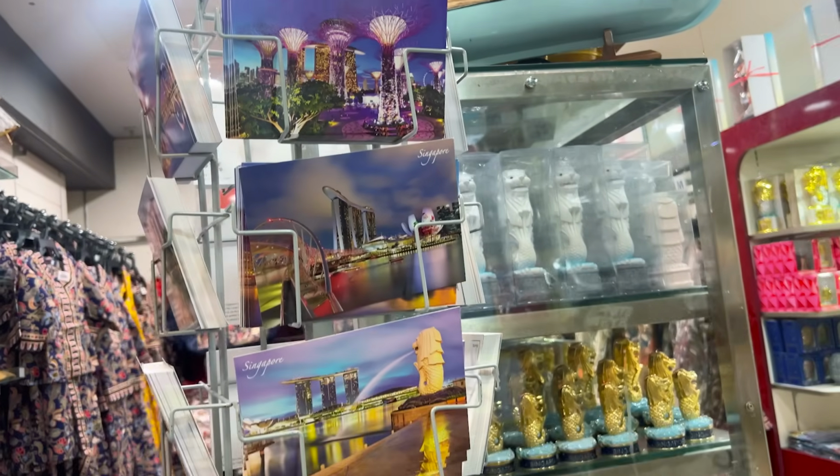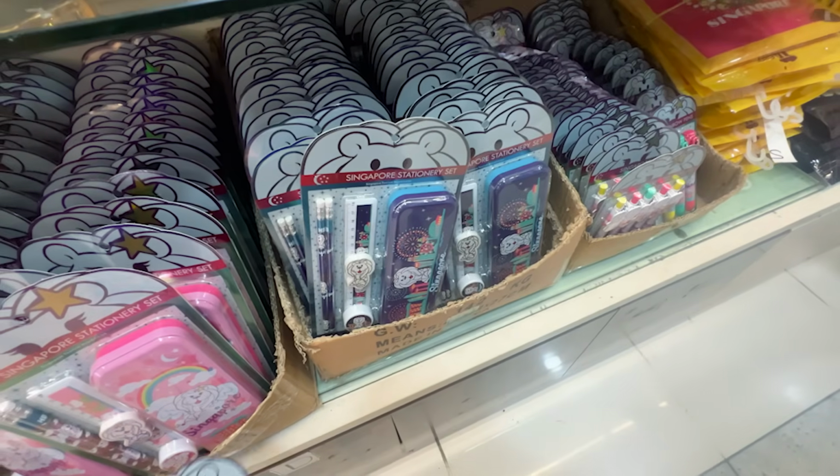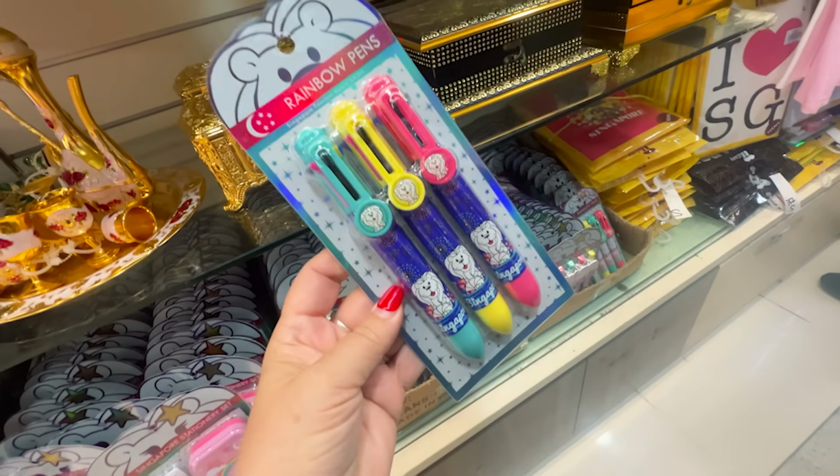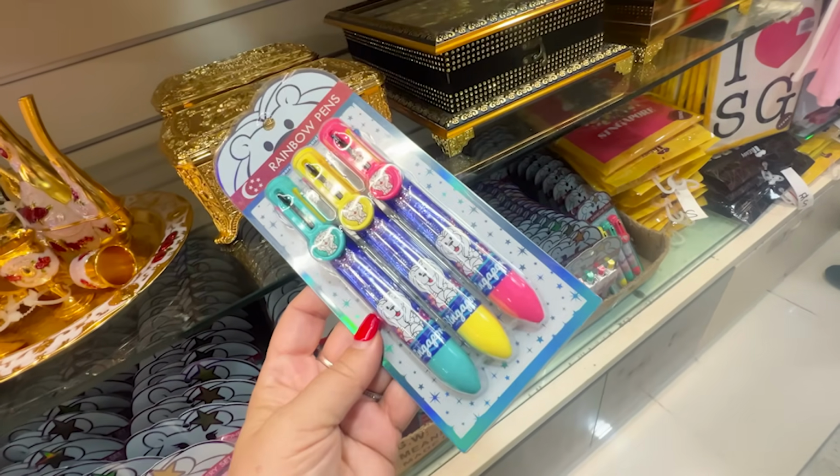And you know, when in the 80s when you had those pens and they had all these different colors that you could push down? Well, they have one, but in rainbow colors. So I got some for my nephews because it had the merlion on it. So I thought that was a good souvenir.